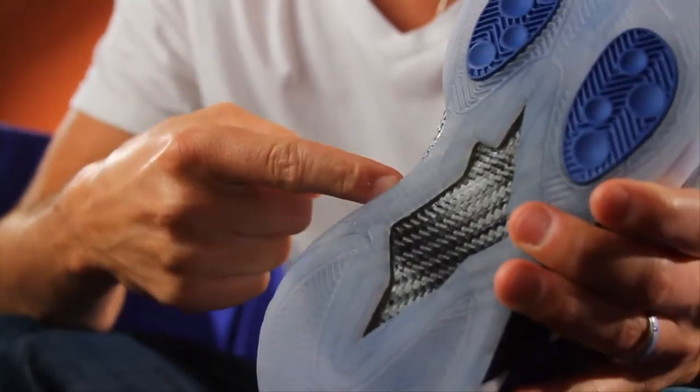In addition to the foamposite, we also wanted to look at some of the other performance benefits that we can incorporate into the shoe. Midfoot support by adding a carbon fiber shank, a full booty, something that you don't have to tie your laces so tight, but allows you to get a real good fit and feel to the shoe.